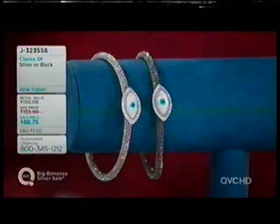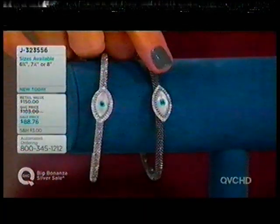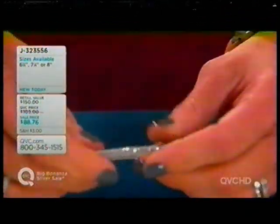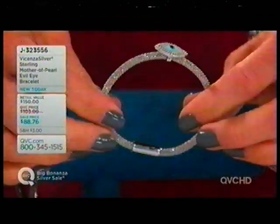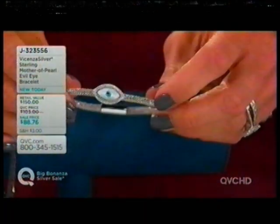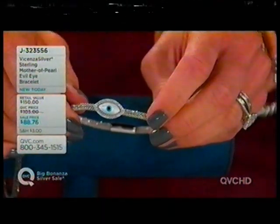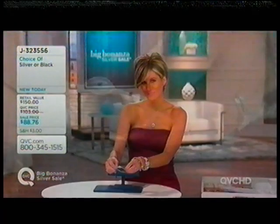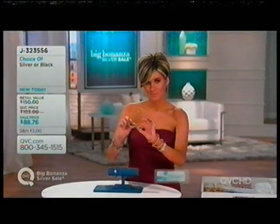Check it out. All right, so I love the Evil Eye. This is in your choice of the silver or the rhodium-plated black. This is a bead mesh bracelet, but because it's diamond cut, it almost sparkles. It does, like gemstone or like diamonds. It has a magnetic clasp, but the real style star and story is the Evil Eye. 6 3/4 inches, 7 1/4, 8 inches, new today. First presentation on the day, Vicenza silver. It's made in Italy. By the way, this is how comfortable it is on your wrist.